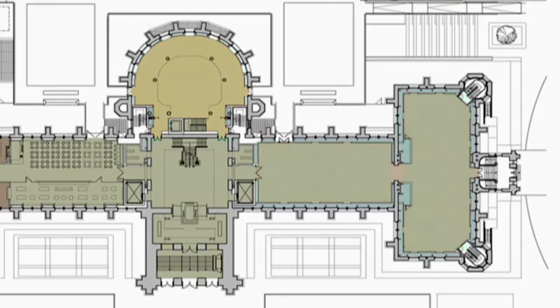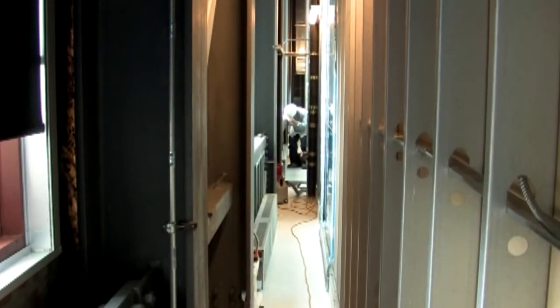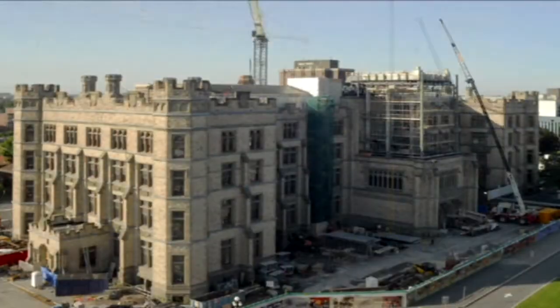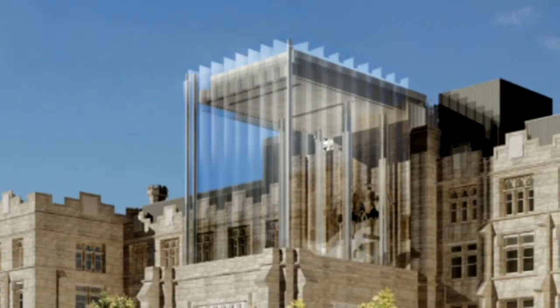Big plans were in the works. Reinforcing the structure, adding a unique climate control system, preserving and restoring all the beautiful heritage elements, redesigning the interior spaces to make them more functional, and creating a totally new structure, the lantern on the front of the building.